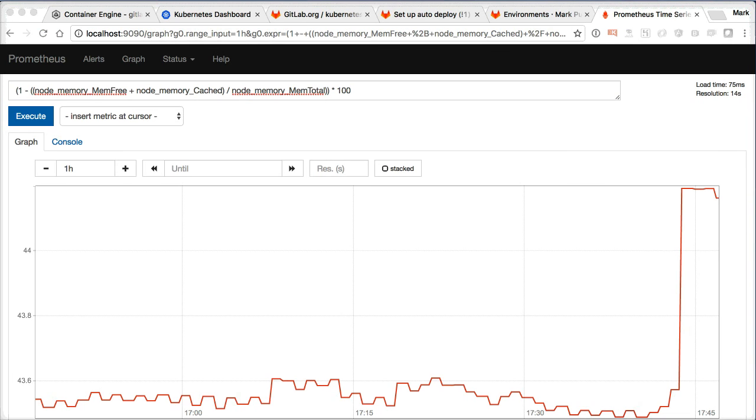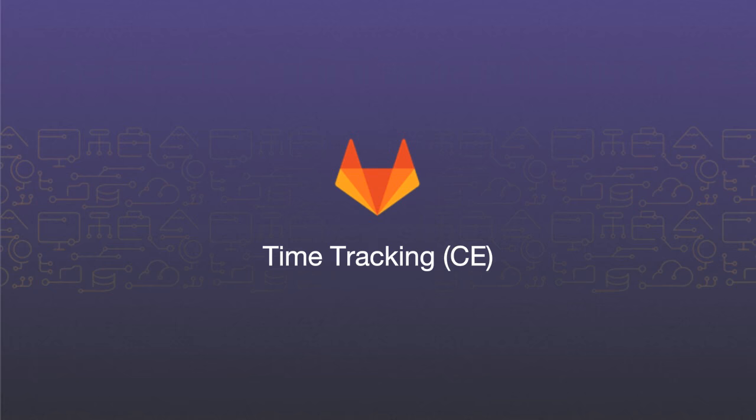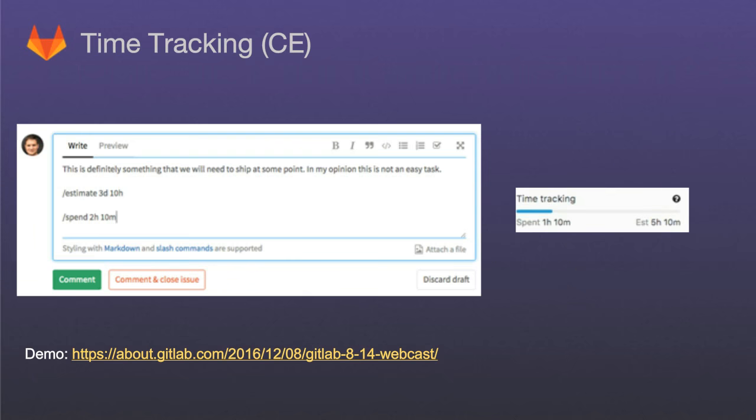Thanks, Mark. Let's now talk about another exciting feature, time tracking. So time tracking was released in 8.14 as a beta feature for the Enterprise Edition. Time tracking lets you record estimates and time spent on issues and merge requests. This is a powerful reporting tool as well as a good planning tool.